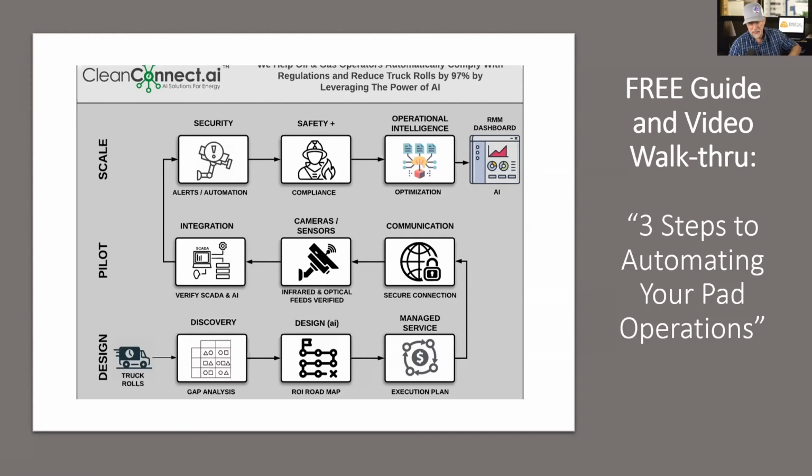But FLIR came out with a whole other way of buying this: a camera as a service, which is a very cutting edge way of doing it. It basically eliminates the CapEx and the hassle of having to figure it out. That's a unique thing that I think Clean Connect provides too. Absolutely, and we will outline that. You get all that information in the 3 Steps to Automating Your Pad Operations.